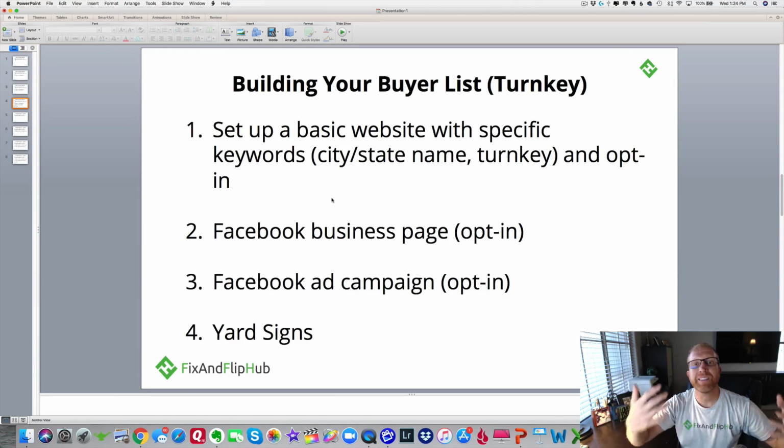And that generates excitement, and people see the sign and they start calling you and they want to know, hey, when is this house going to be available? I'm interested in buying it. And again, they go to your website, they see the opt-in, and they want to get on your buyer's list. So there's a lot of different ways, 4 different ways here to create a buyer's list for your turnkey fix and flip deals.